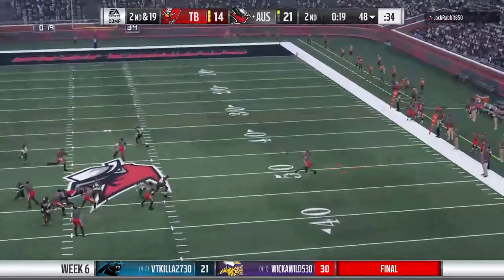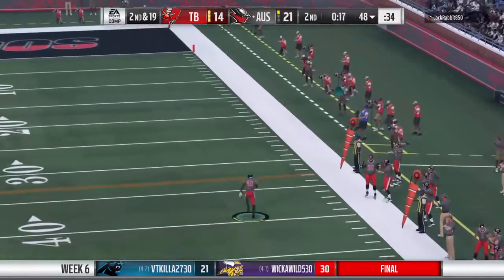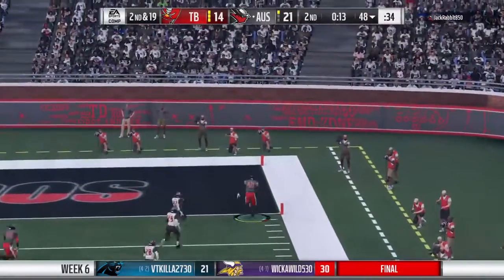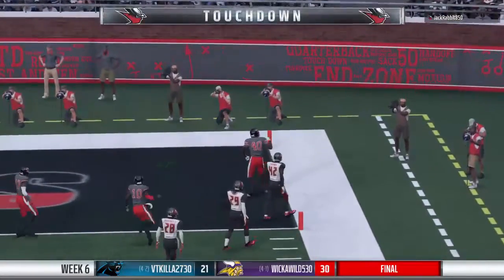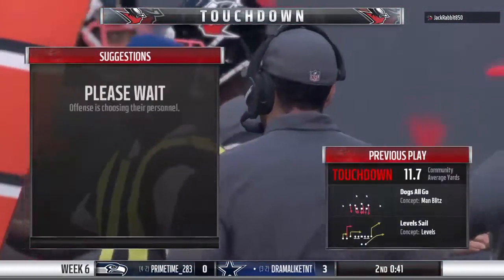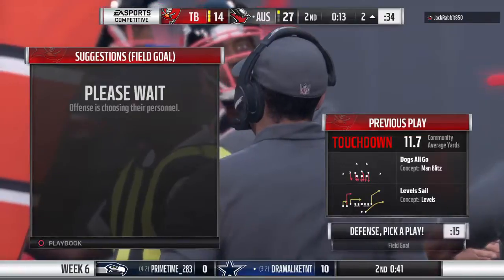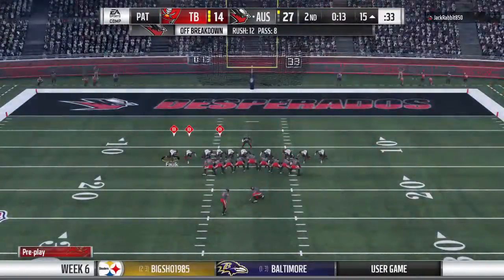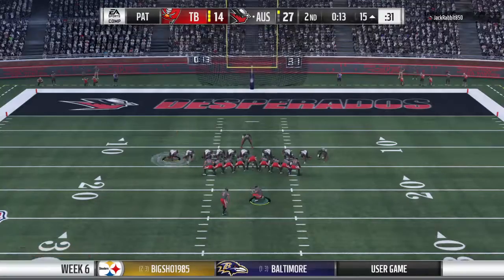On 2nd down, Palmer finding a safety valve here. That's complete. Touchdown! A great play there as the first half is winding down. And his guys are going to add on to their lead. And that'll give them a 2-score lead here, but I'm looking ahead.